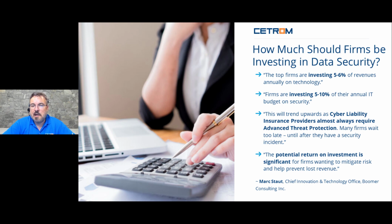Let's talk about some dollars and cents. How much money should you be investing into IT? Top firms are investing 5 to 6% of annual revenues on technology. And of that 5 to 6%, firms are spending 5 to 10% of the IT budget on security. You may want to take a snip, but we do have the slide deck. If you're trying to justify to the owners of the firm how you can invest, these numbers are from Mark Stout at Boomer Consulting. So there's some reliable data here to help you see where you are in your spending.